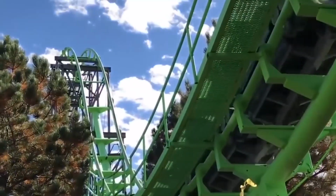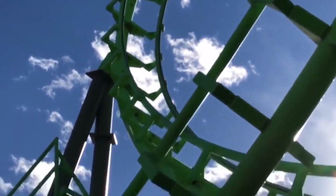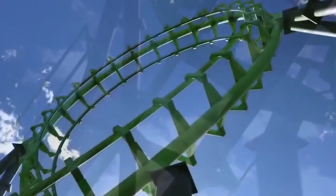Also keep in mind that visiting the park during the week and in those off hours of the summer will be great ways to maximize your time at the park with minimal lines.